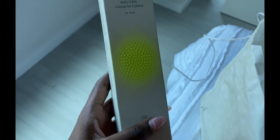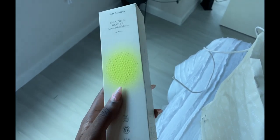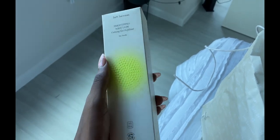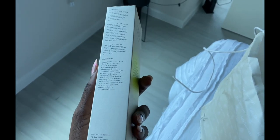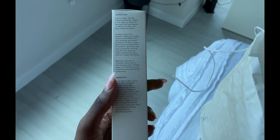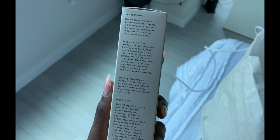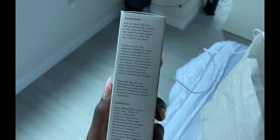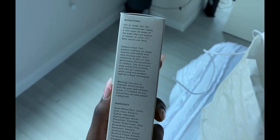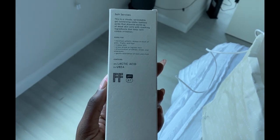And then I got this as well, which is their smoothing lotion, a calming gel exfoliant, and this is for your body. Again, love the packaging. You use this before you apply your moisturizer. You apply to areas that are uneven in texture or color for best results, used daily. And this is it. Love this. I really like their packaging.